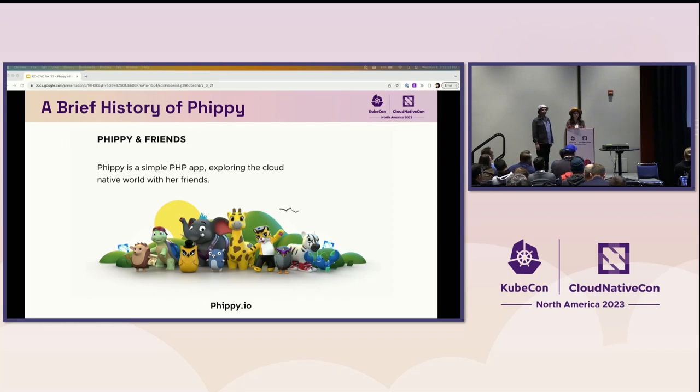There have been other books done by other community members that are focused on Prometheus. There's a pirate adventure storybook, one on recovery, and a cloud native transformation one. If you go to phippy.io, that's where everything lives. And we'll be sharing our book on there next week as well.